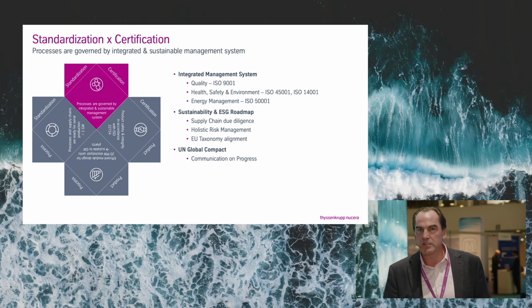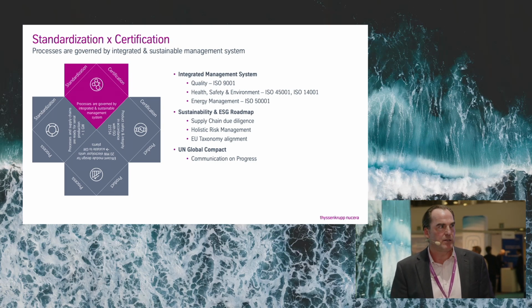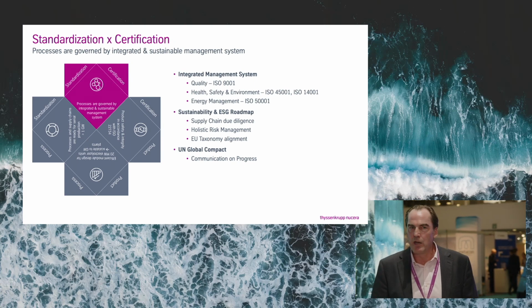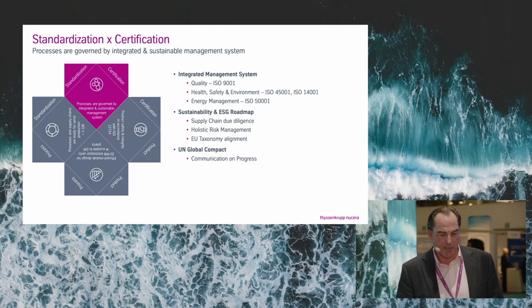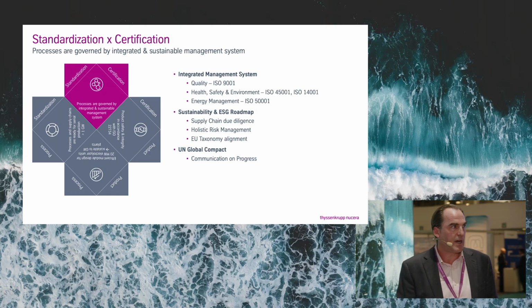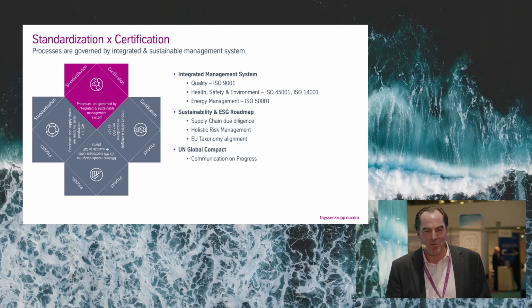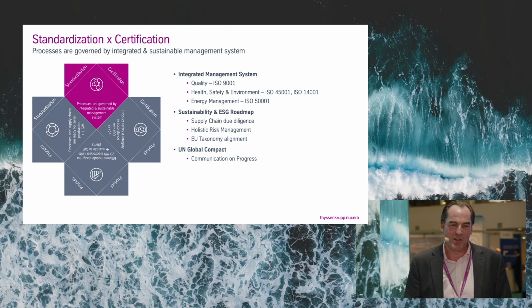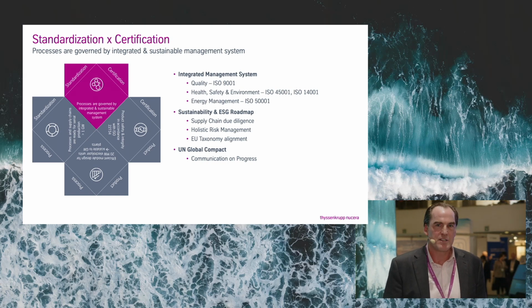That comes along with our sustainability and ESG roadmap. Sustainability in terms of supply chain due diligence, and also ESG. We look at risk management from a holistic perspective, ESG risks included in those assessments. And of course, we align our reporting to EU taxonomy, and also probably the most common global standard, which is the UN Global Compact. We are committed to delivering on the Sustainable Development Goals. 17 are there, but Sustainable Development Goal number 7, affordable and clean energy, is probably the most prominent that we will have in focus.